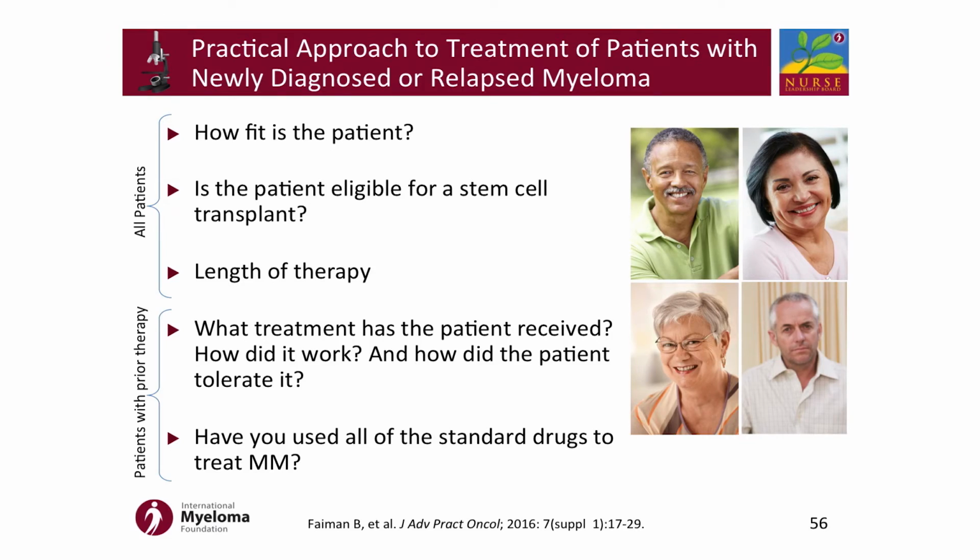How do we decide who gets what type of treatment? How fit are they? How frail are they? Are they eligible for transplant? These are things that we consider at diagnosis. At relapse, we think of what treatment the patient had. Did it work? Did they have side effects? Maybe they now have neuropathy where they didn't. And considering these things is all important in the shared decision making. We also want to make sure that if a clinical trial is available, we have that discussion.